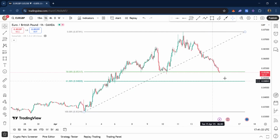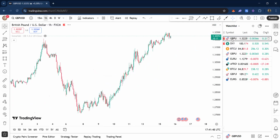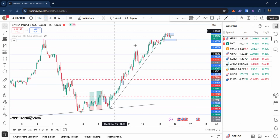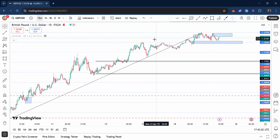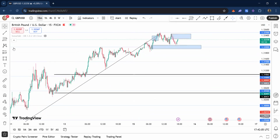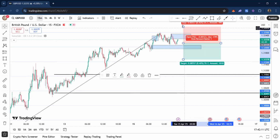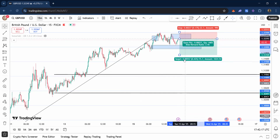We'll be looking to buy this market from this zone. So you just wait for signals. Let's see the reaction here. I expect a sell. So what I'm going to do is wait for confirmation of an engulfing and see how the market can drop from there, from this whole box.